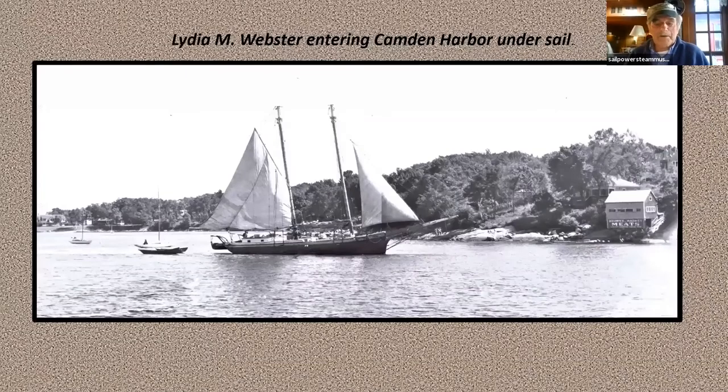Here she is entering into Camden Harbor under sails. Look out there. There are no moorings. Isn't that amazing? The old shack over there belonged to Phil Raines. It was some kind of a meat market back in those days. But they're sailing into the harbor. That's what they would do, sail in and out of the harbor, of course, because there were no boats to impede their passage in the harbor. So they would go and tie up at the wharf.